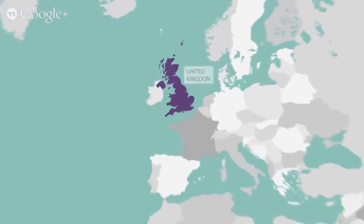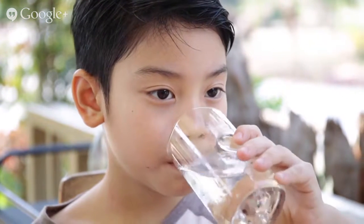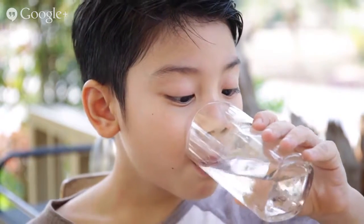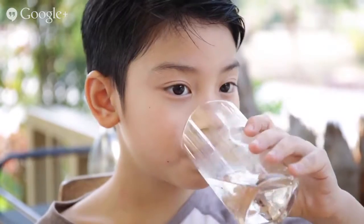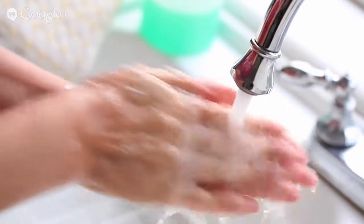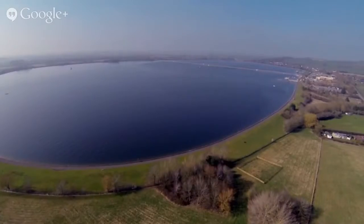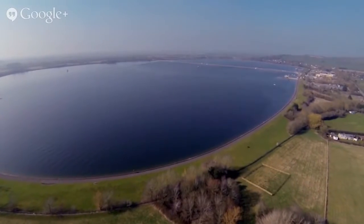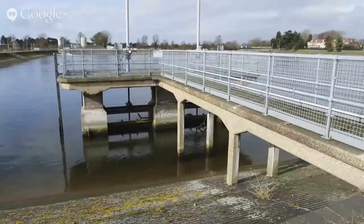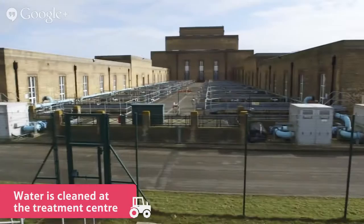Here in the United Kingdom, we are extremely lucky to be able to turn on our taps to get fresh, clean water. And it is very important that we only drink fresh, clean water, otherwise we could get very ill. Our tap water has been very carefully treated so that we can be sure it is good for us to drink and wash ourselves with. This water starts its journey by being pumped from our rivers or reservoirs where it's collected to a treatment centre like this one, where it is thoroughly cleaned.